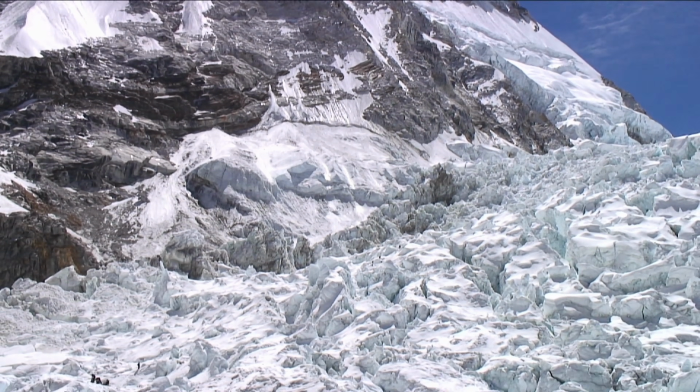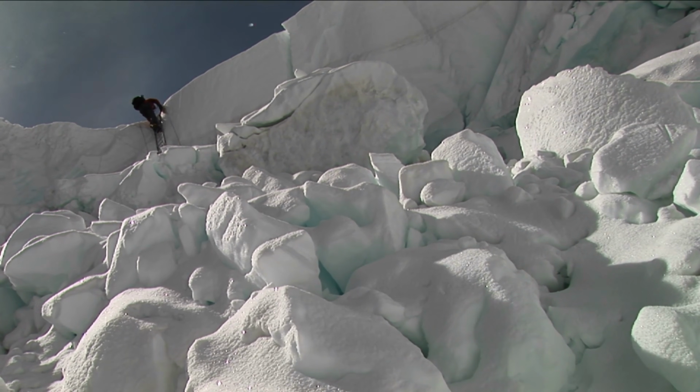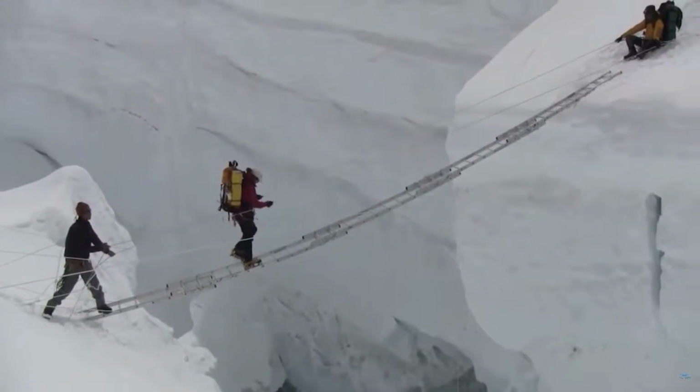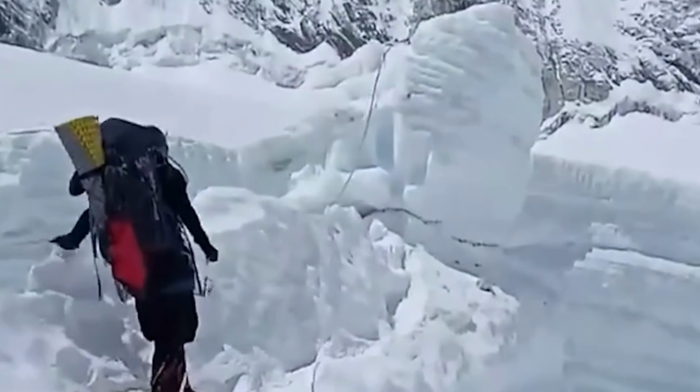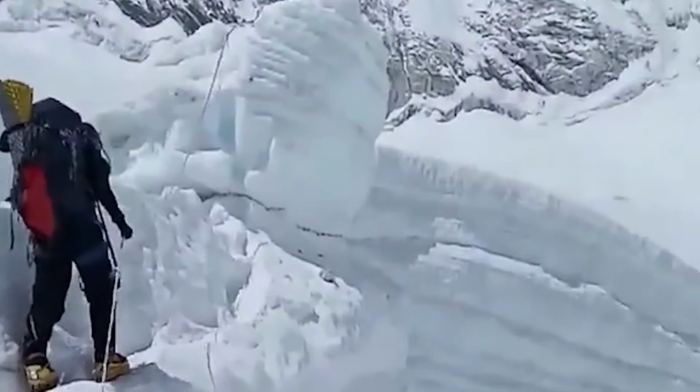To summit the mountain on the popular South Col route, you have to traverse the icefall that sits just 400 feet above base camp. This is important, as many climbers make their way through the glacier several times as they acclimate their bodies to the altitude before making a serious bid to the summit.